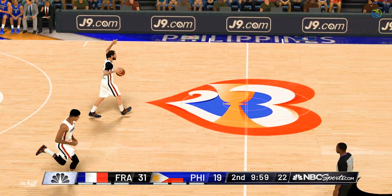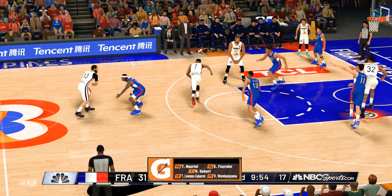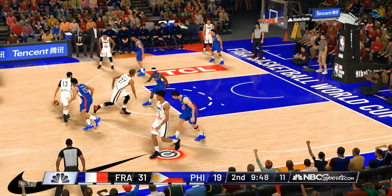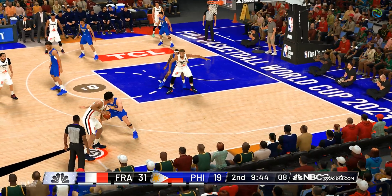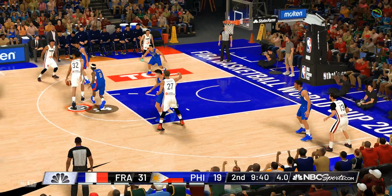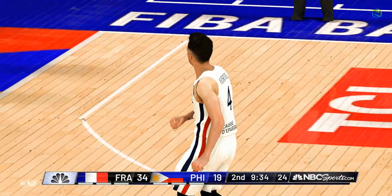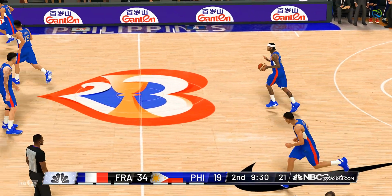France leading by 12. So on the floor for France, they've got Luwawu, and it's Ertl in at the point. Fournier against Clarkson. Just five on the clock. They double him with Clarkson. France needs to get off a shot. Ertl. And the three ball is good. Listen, this guy is not the most dangerous threat from there, but you have got to honor the shooting a little bit.